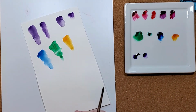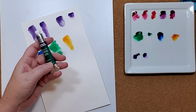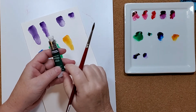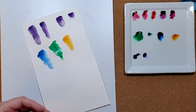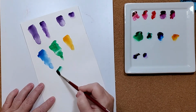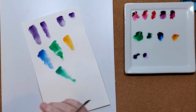All right, and the next one I have, because I was trying these out, I just got the small tubes because I think the large ones weren't available, or else I bought the large ones because the small weren't available. That's probably more like the way it went, because I hadn't tried them yet. But anyway, this is the Viridian Hue. And it's a really pretty color. I like that a lot.